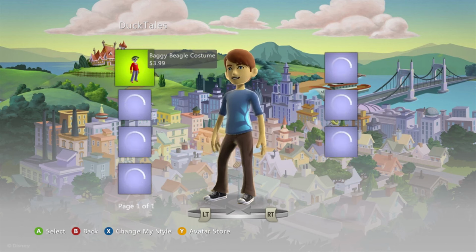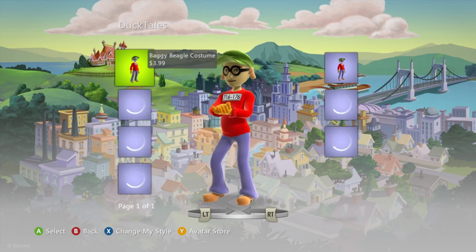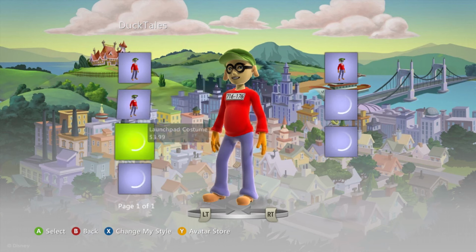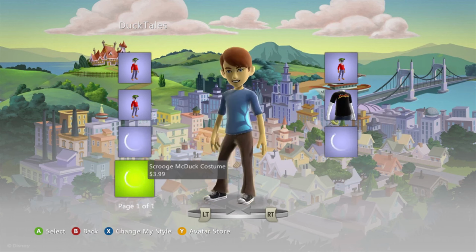You know, it's pretty slow, and yet it's somehow still faster than the Nintendo Switch eShop. Look at that! These full costumes are so weird. Like I dig it, but at the same time, it's just weird that they exist. I was not expecting that. Launchpad costumes, like full body Launchpad costumes. Scrooge. All right, I got Scrooge McDuck costume.